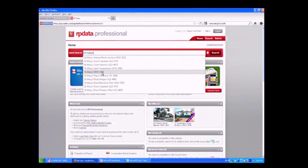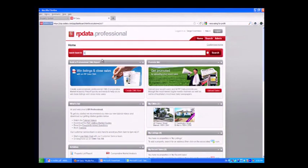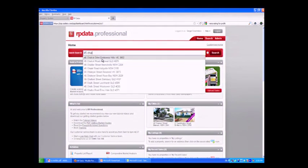Yep. Ascot Vale, and what's the address? 45 Charles Street. 45 Charles Street in Ascot Vale. Charles Street, Ascot Vale. Is it coming up? That's in Melbourne. There we go, third one down.